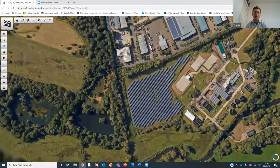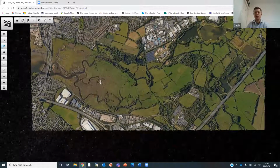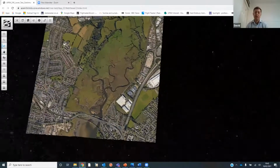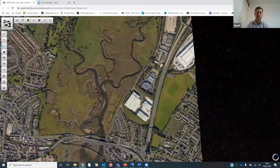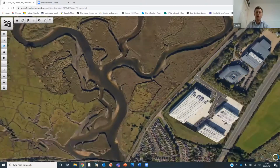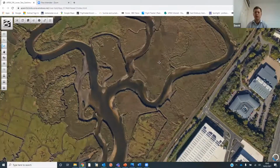This example has got a lot of the catchment issues that I was talking about as well, which is a good one to see. The catchment reasons were why we were asked to survey this particular area. So I'll try and find a few of those.